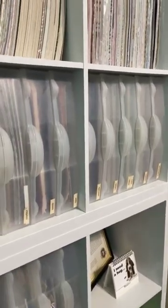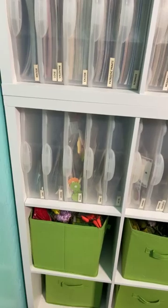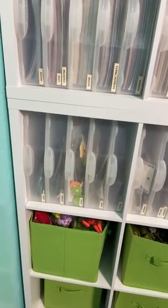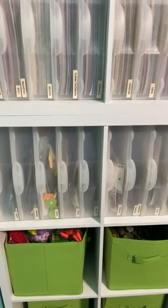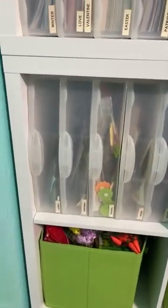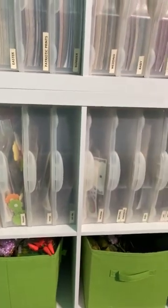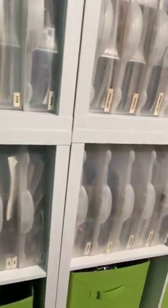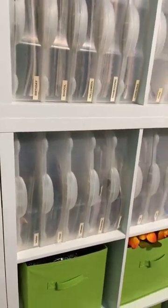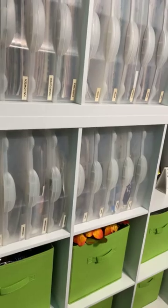So I kind of have all my specialty papers sorted, and then in the second row of clear tubs I have stickers, embellishments, chipboard, letters. So I have those again: winter, Valentine's, flowers, Easter, 4th of July, vacations, anniversary, weddings, baby, girl, boy, general, birthday, school, Halloween, Thanksgiving, Christmas, food, gems, chipboard, letters.